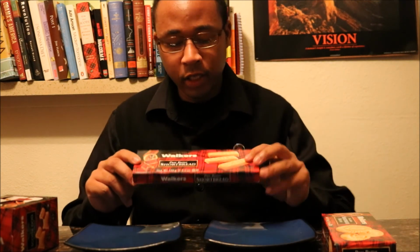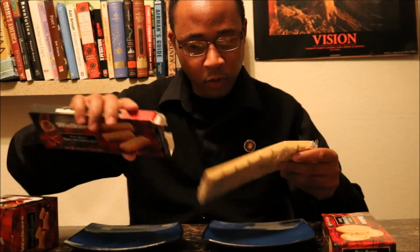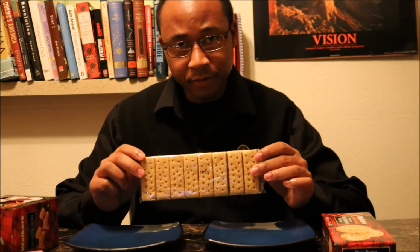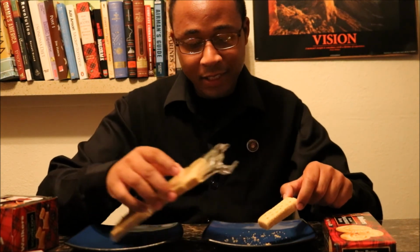So that's pretty cool. First, I'll start with the basic one, the pure butter shortbread. Simple one. Easy enough to open. Whoa. And the package comes as such. Pretty cool. Glad I had this plate here. That's a lot of crumbs. Definitely a lot. So one plate will be the holder, and the other will be the tester. Let's see.